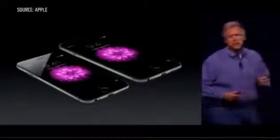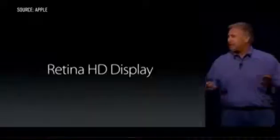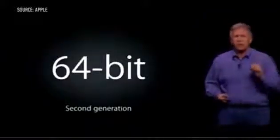The iPhone 6 measures 6.9 millimeters thick, making it the thinnest device Apple has ever made, and the iPhone 6 Plus clocks in at 7.1 millimeters thick. That's still thinner than last year's iPhone 5S. Both phones feature a newly designed glass front that curves around the sides, and Apple says the new screen has Retina HD resolution.